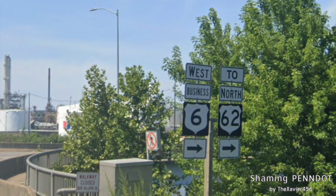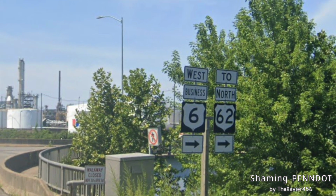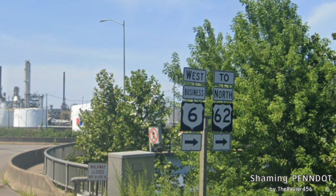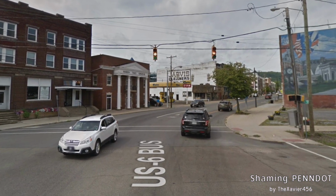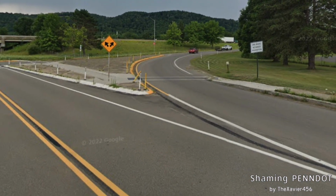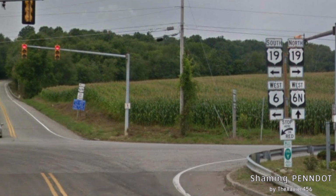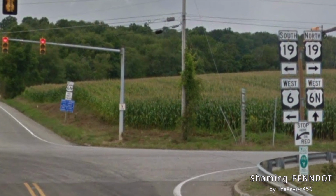In Warren, we now have a right turn for our third business route, and also to North US 62. Also, these are very weird US shields. Here's a little bit of downtown Warren, a little smaller than some other Warrens around the US, and once again we join back with the main route, US 6. We meet with US 19. US 6 will turn left, and we're going to go straight onto US 6N.